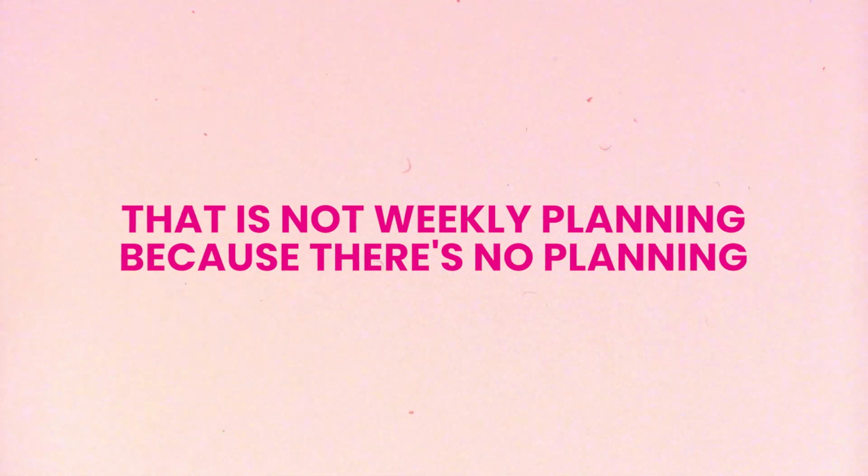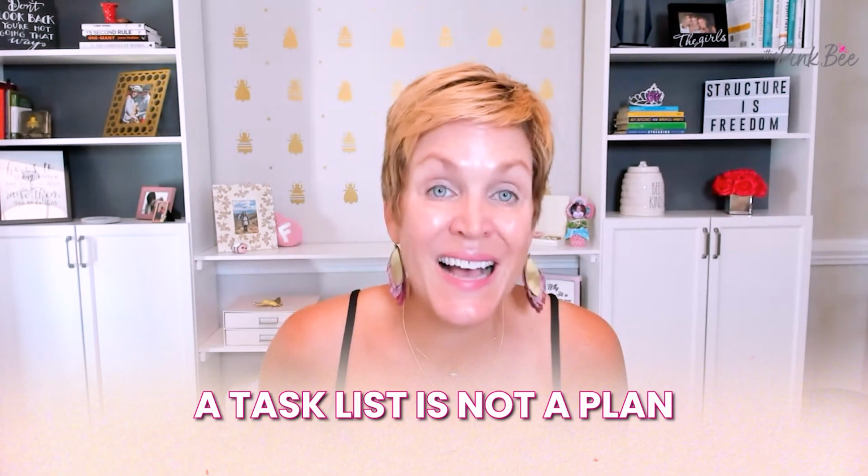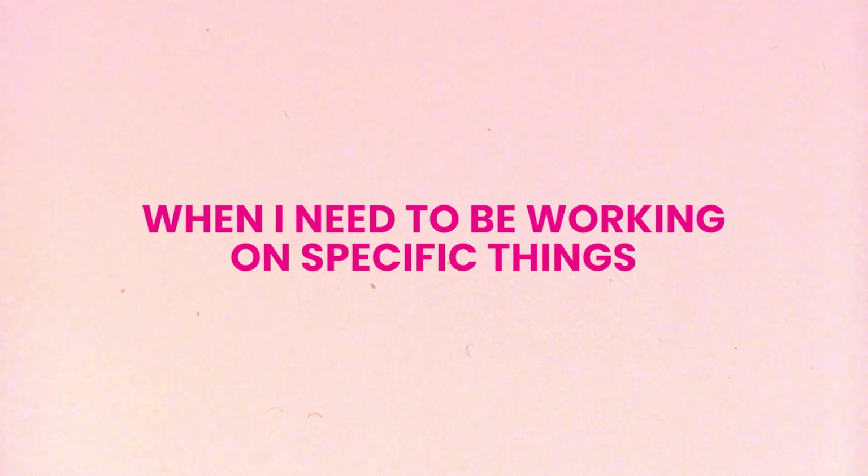That is not weekly planning because there's no planning there, right? It's nonstop list making and nonstop decision making. So I just want to make sure, again, to highlight when I talk about that level of specificity, we're not operating off a weekly task list. A task list is not a plan. We are looking at our calendar and our current commitments and understanding what time do I really have so that I can see clearly when I need to be working on specific things.